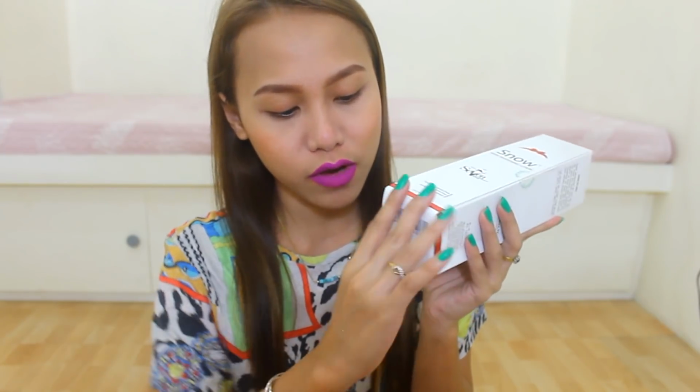Nung pagka-receive ko nito, hindi ko ma-figure out kung paano siya i-open kasi it looks really complicated at hindi pa ako nakatagpo ng ganitong klase ng packaging. So, I was having a hard time to open it. But yeah, I figured it out, and yung packaging niya ganito. Sobrang social, you guys. Look at this.